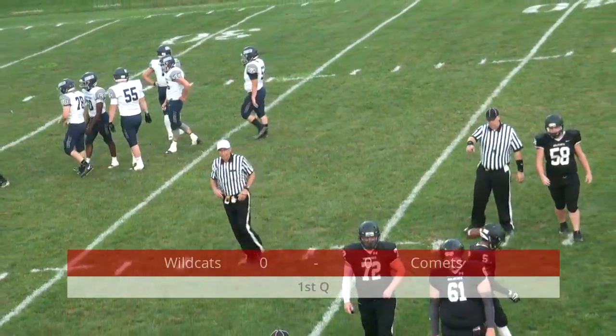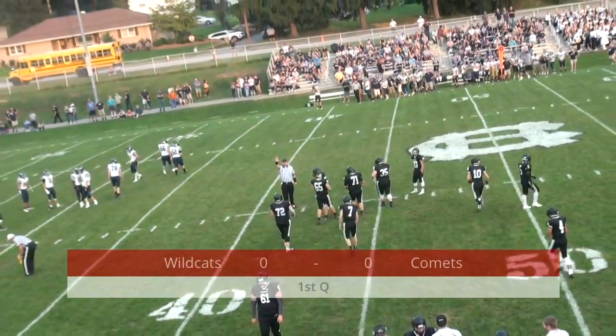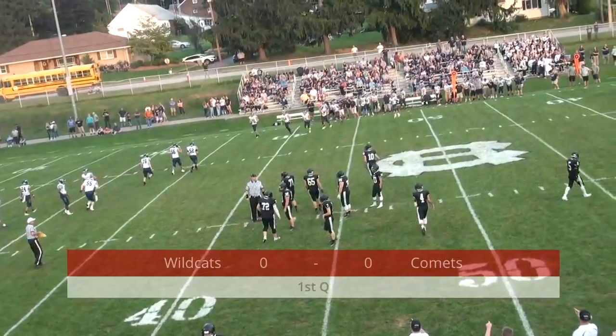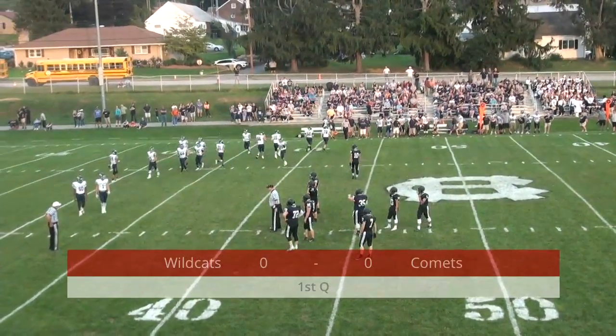With the help of penalties, the defense was able to stem the tide that time. Let's see if they can get their offense going. This is what I expected. It's going to be a battle.